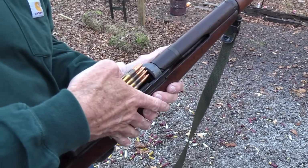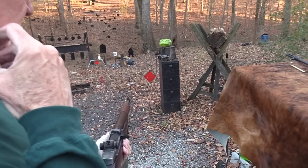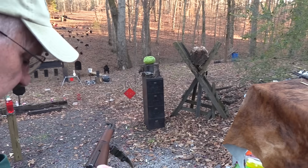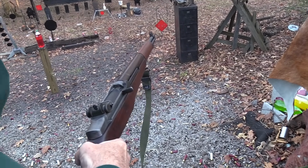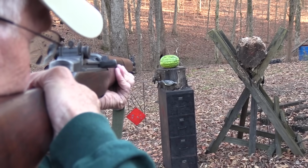Okay, now remember what I taught you. Hold that operating rod handle. Pull it. I didn't have the safety on. I should have, although if it's not cocked, I don't think it'll go on. Okay, watermelon. What are you doing hanging around in November? And here's what happens to you. Okay. The venerable M1 Garand will do the job.